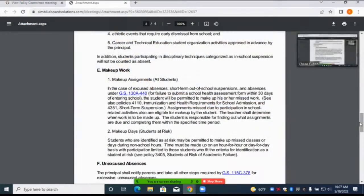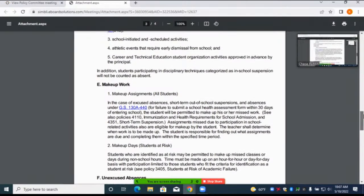And right above that where it says career and technical education, student organization activities, what about Science Olympiad? I mean, that's a club, or robotics, that's a club. Does that fall under number 3, school initiated and school scheduled? Yes. Okay, so yes.